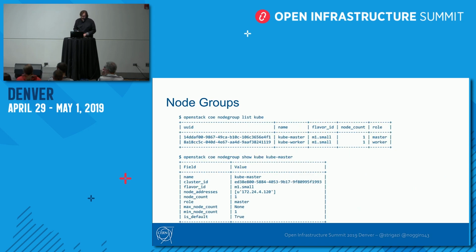So what would the interaction with Magnum look like? Users run OpenStack COE node group list, pass the name, and see how many node groups they have. If you run Stein, you will see this. You won't be able to interact exactly with the node groups, but you will already see that the structure has transformed. And as you can see, when you do show of a node group, it has a flavor, which is per node group, the output like the IPs, and of course a role, in this case the master node group. Initially we will have only master and worker, but then we will also add etcd.